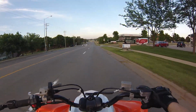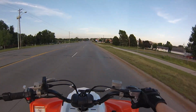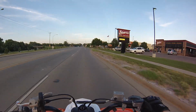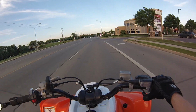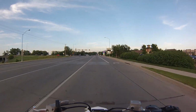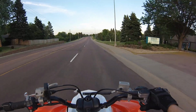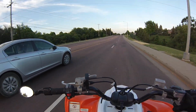So the first and main pro I have about this four-wheeler is its power and torque. I've been lucky enough to ride other sport quads, for example, the YFZ 450, I've ridden an LTR 450, and honestly the power delivery and torque of the Raptor 700 definitely beats those actual race quads. Once I added my power commander to my Raptor 700, which I'm going to mention again in a little bit, it really opened it up. It made it respond much quicker and faster.